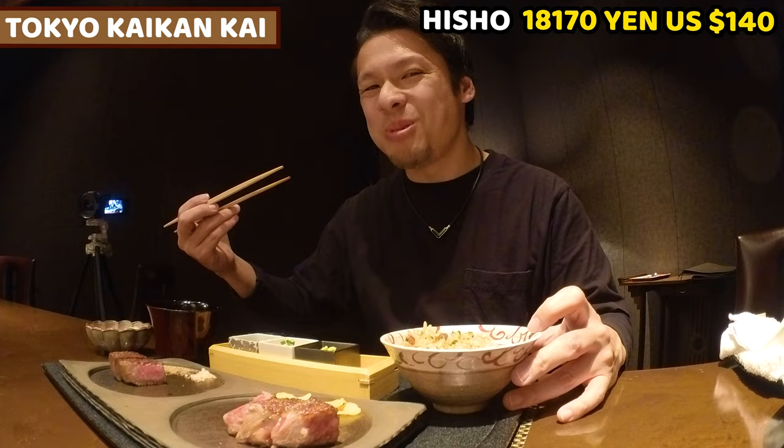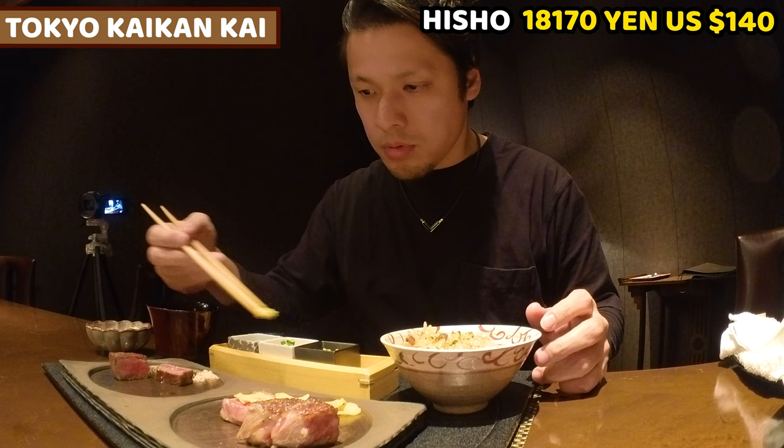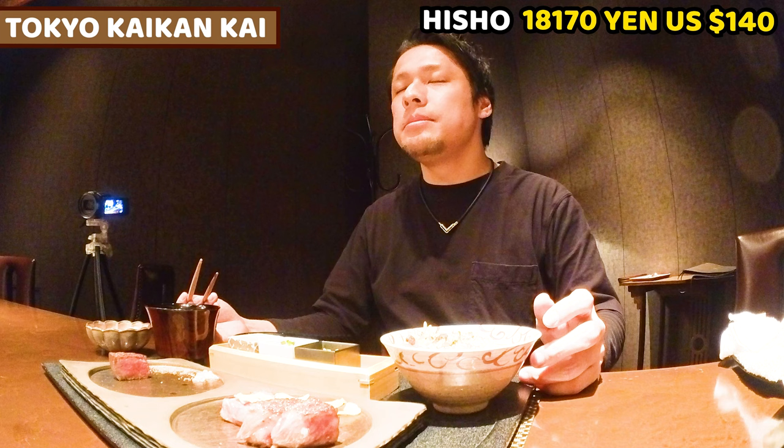Wow, it's punchy, it's good. Wagyu sirloin itself is good, but having with garlic, it tastes richer. I love it pretty much. I have wasabi and soy sauce, so let's have fillet steak with salt. Oh, nice! I'm surprised, this is the best for me!